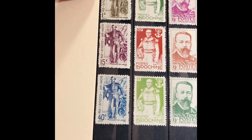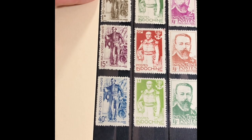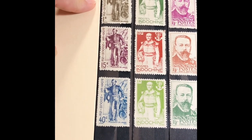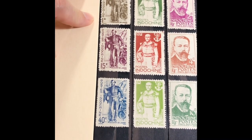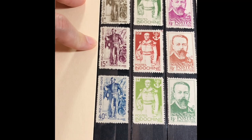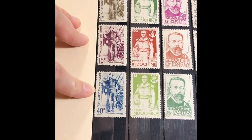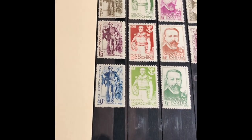The next set is a picture of Le Gris. It's 3 stamps, 259, 260, and 261 of the Scott numbers. You have a 1 cent dull gray brown, a 15 cent dull rose violet, and a 40 cent bright blue. This series goes for $1.40 mint and $1.80 used.